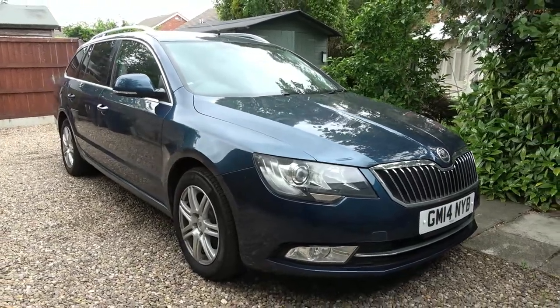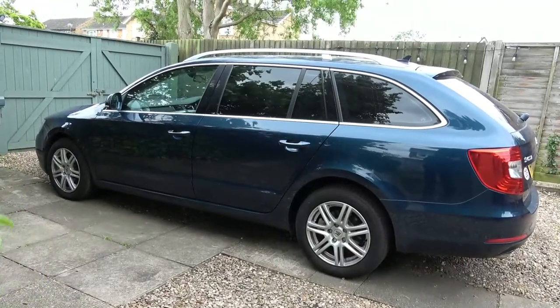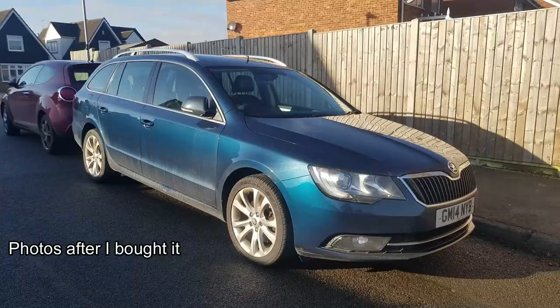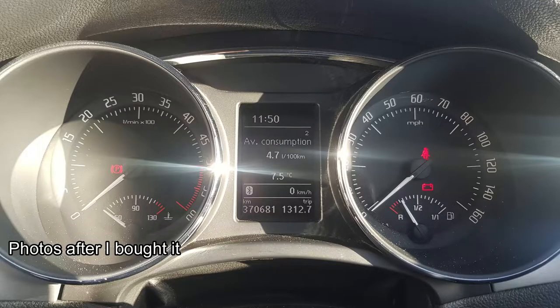Hi guys, in this episode, I'd like to introduce you this Skoda Superb from 2014. It's got a 2-liter diesel engine with a 6-speed manual transmission, and it was previously used like a private hire car. I bought it more than 2 years ago with 226,000 miles.